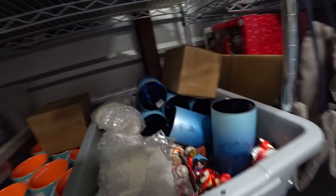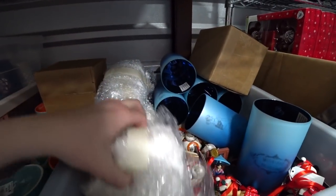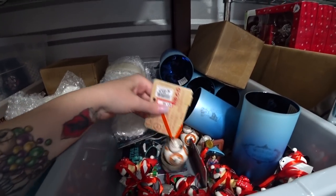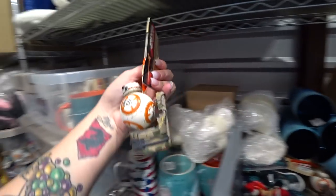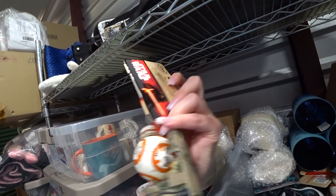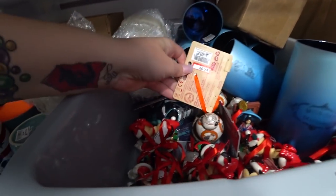She's getting a Dooney ready to show you guys, and I was going to show you inside this box. We've shown you ornaments last week, but there's a few in here which we didn't show you. Like, for example, BB-8. He's only $7.99. He's really cute right here. It lights up or something. Has a little pull tab in it, so we can't do it right now.